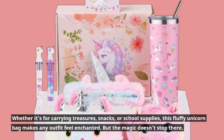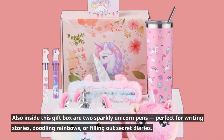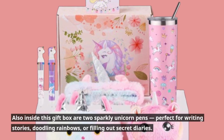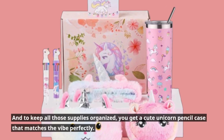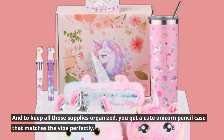But the magic doesn't stop there. Also inside this gift box are 2 sparkly unicorn pens, perfect for writing stories, doodling rainbows, or filling out secret diaries. And to keep all those supplies organized, you get a cute unicorn pencil case that matches the vibe perfectly.